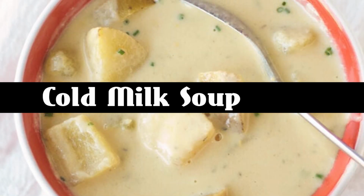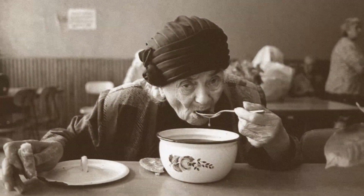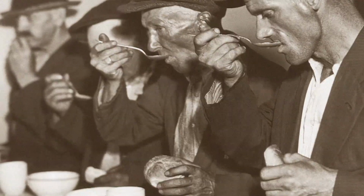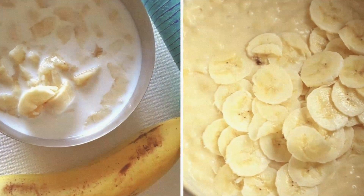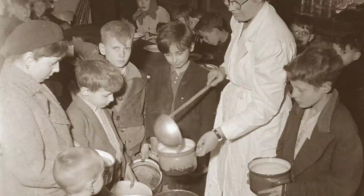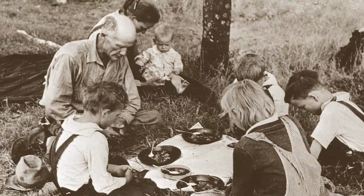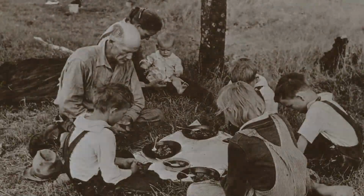Cold milk soup. Cold milk soup, a Depression-era staple, was a no-cook solution for hot days. This dish mixed milk with sliced bananas, sugar, and sometimes bread and other fruits. It offered a quick and easy way to get essential nutrients when fresh ingredients were scarce. Simple yet satisfying, it was a refreshing meal that kept families going.